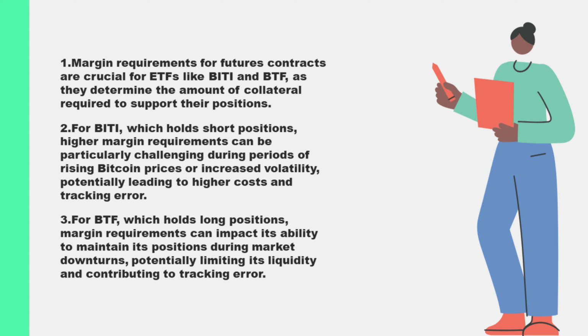For short positions, if the price of Bitcoin rises, the value of BITI's short futures contracts will decrease, leading to potential margin calls where the fund must provide additional capital to maintain its positions. This dynamic can impact BITI's performance, especially during periods of high volatility when margin requirements may increase.